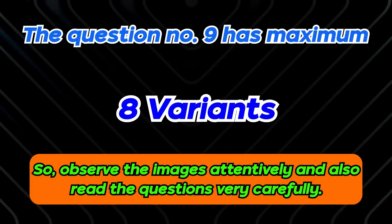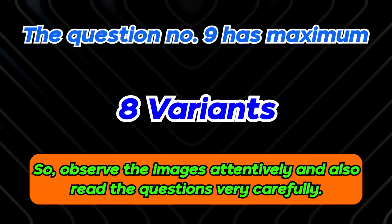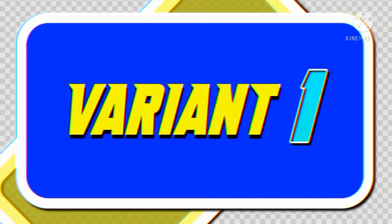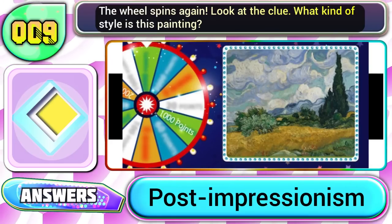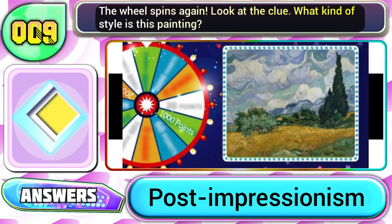The question number 9 has maximum 8 variants, so observe the images attentively and also read the questions very carefully. So first in variant 1, if you get the question, what kind of style is this painting, then you need to select the option post-impressionism.